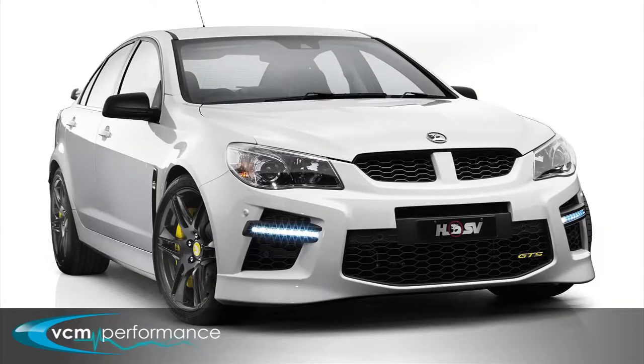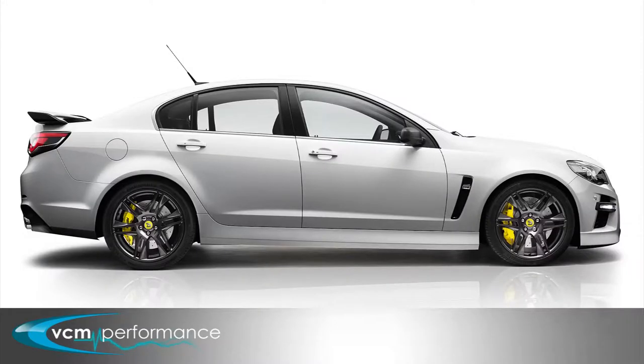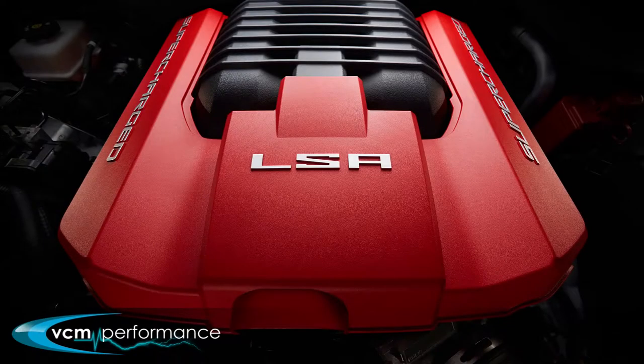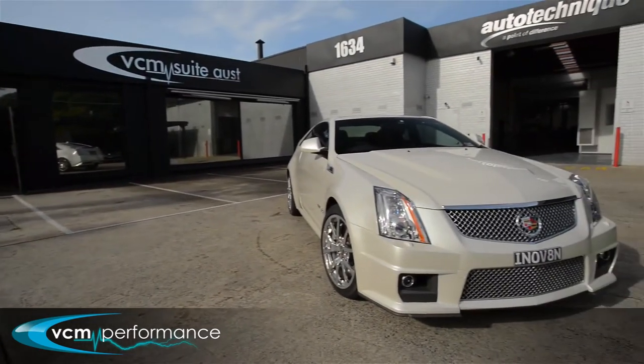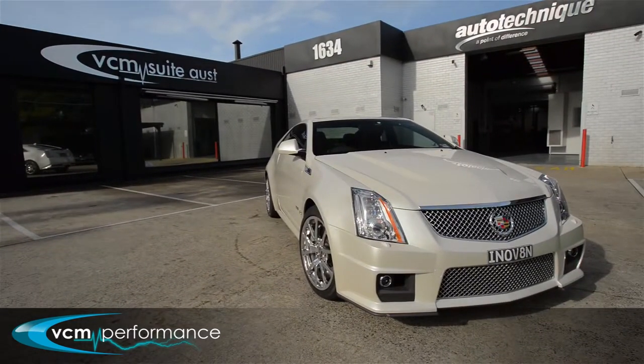One of the things that we're working on at the moment is enhancements to the yet-to-be-released VF GTS HSV vehicle. That vehicle is going to use a supercharged engine from the factory, and that engine is the same as found in the current model Cadillac CTS-V. It is a 2012 model that was purchased new in the US.